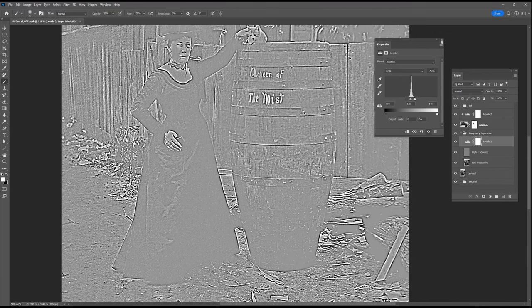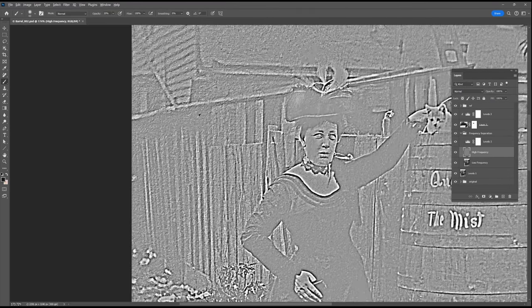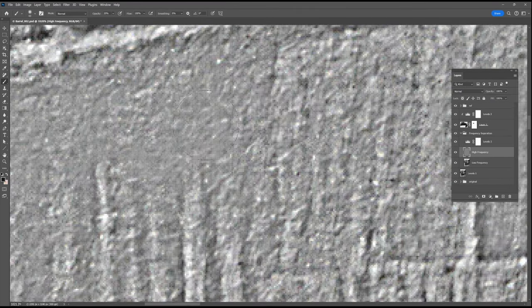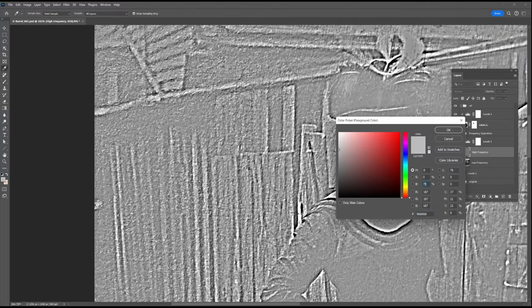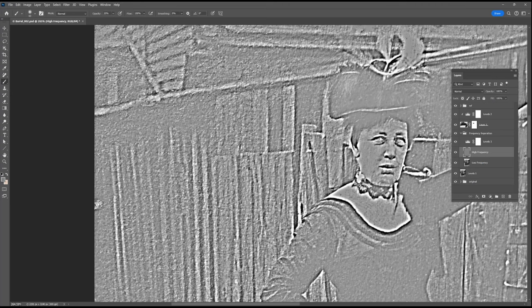Now you can see it's in the high pass that a lot of that really aggressive grain is living. And so I'm going to try and select a mid-tone grey and then paint away some of, not actually remove entirely, but just paint down some of that hard grain.